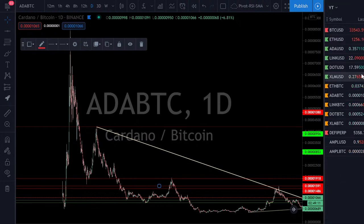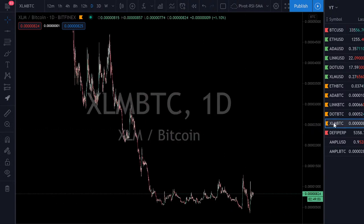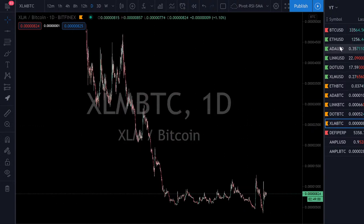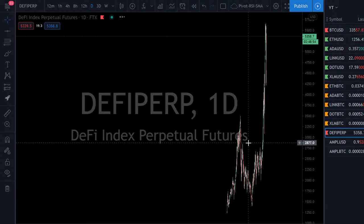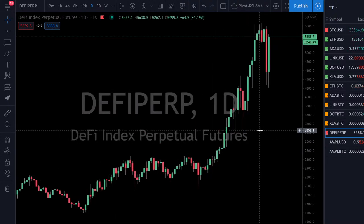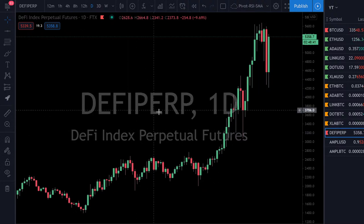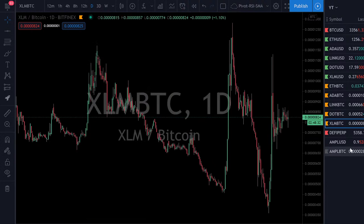Any thoughts on Stellar? I love Stellar. So you see right here, I have Ethereum, Cardano, Link, Dot, XLM, and clean charts to talk to. Stellar is one of my clean charts, so just take that what you will. As much as I talk about Cardano, Link, and Polkadot, I also threw the DeFi perp chart on here. So it's a good gauge of what the hot item is. The Bitcoin dominance chart and all the altcoin charts are useful, but I've been watching DeFi more closely lately. DeFi perp is the perpetual index futures for DeFi names. But the fact that I put Stellar on here to talk about on the clean chart should tell you something. Let's leave it at that.